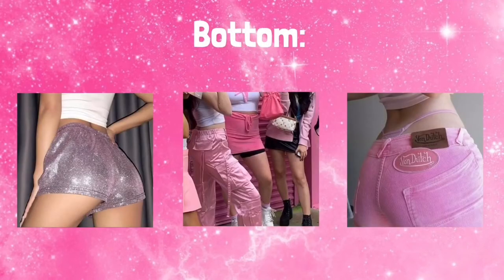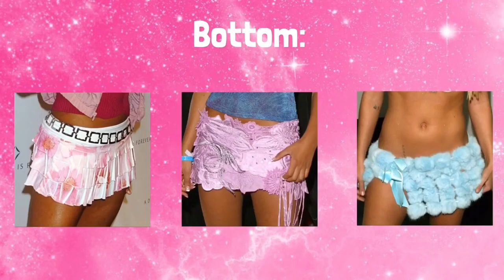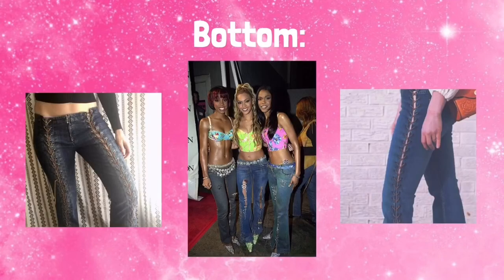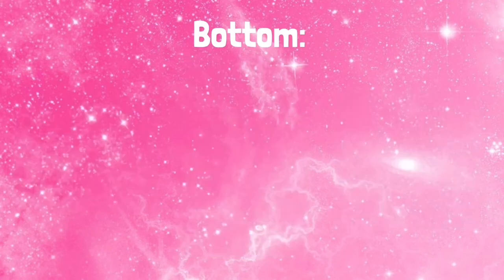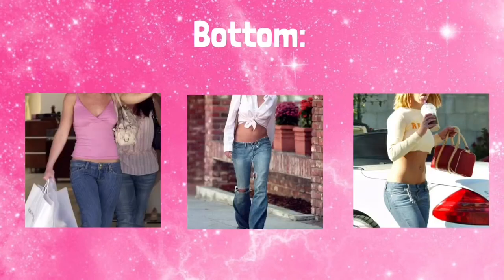Next, bottoms. Again, show some skin. Shorts are okay, pants are okay, but skirts would be the best. Whether it's mini, pleated, or just a tight skirt, skirts were winning. You can never go wrong with pants with side laces and jeans with rhinestones. Also, capri pants. If you want it to be casual chic, wear a low-rise jean with a statement belt.